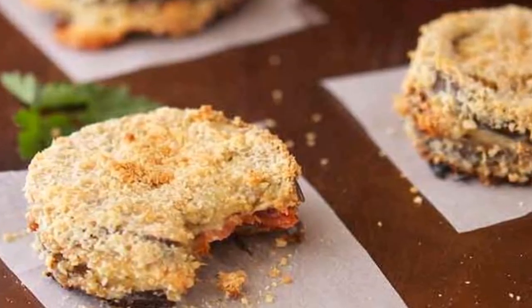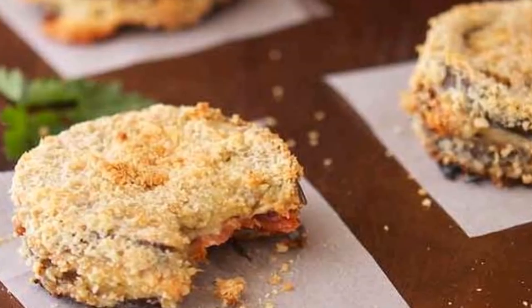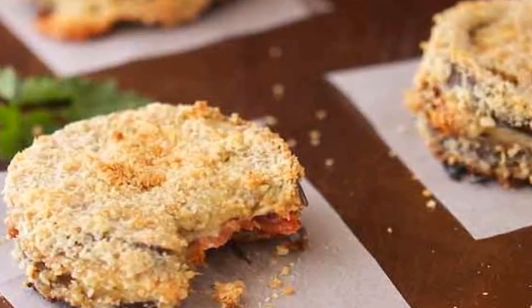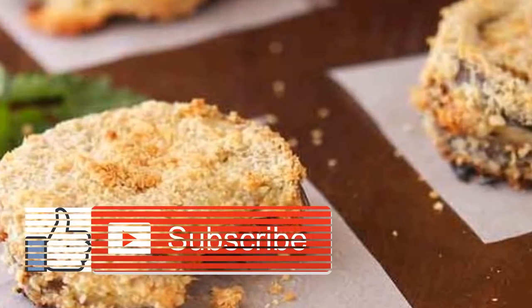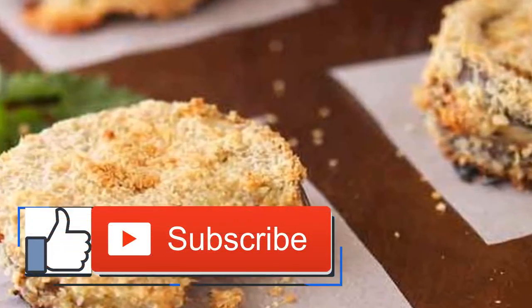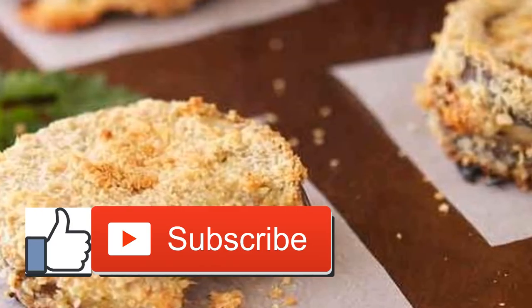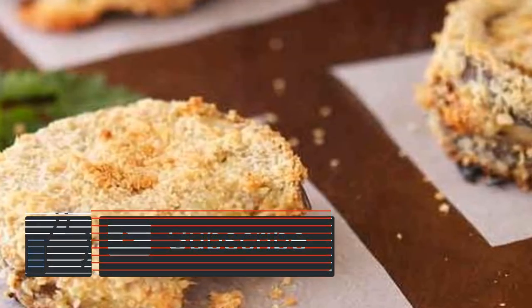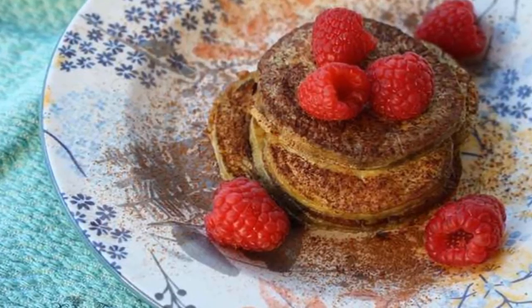Baked eggplant sandwiches. Don't just limit yourself to plain roasted eggplant. Instead, try coating them in almond flour and baking until crisp and golden, like I Heart Naptime. Tuck a few slices of provolone cheese and sun-dried tomato in between two pieces, melt until bubbly, and voila, you just made the tastiest bread-free sandwich ever.